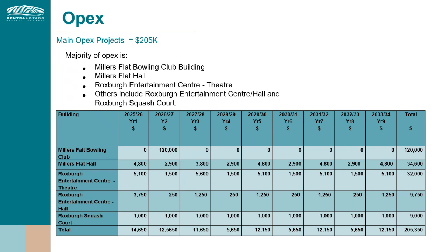We're spending $9,000 on the squash court. It's the bare minimum maintenance that we would have done, cleaning out. Because the building's been given back to us, as long as we've got it, we have to make sure it's watertight.